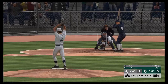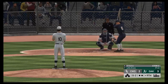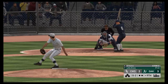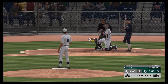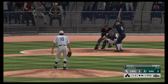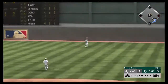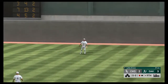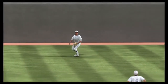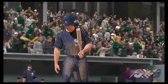Into the windup. Here comes the 0-1. 0-2 with the count. One ball, 2 strikes the count. Takes this the other way to right. But this is right at him in right field as he hardly has to move to take it in for the first out. Boy, talk about hitting into some rough luck. That was an absolute bullet to the outfield that gets caught, and he would have represented the tying run.